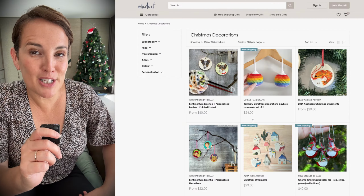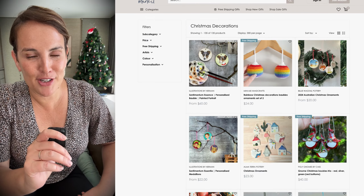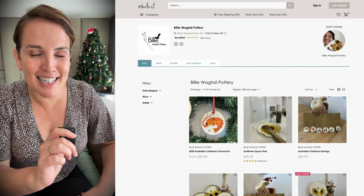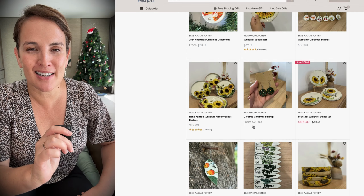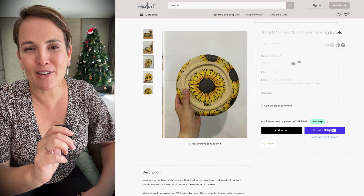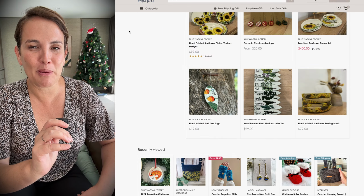My first pick is from the ceramicist Billie Wagtail Pottery. Now, I absolutely love Billie's creations. I've already had one of her mugs, I've already had a couple of her pieces, and I really love the paint detail that she does on each of her pieces. They've got such a beautiful organic feel to them, and you might have seen her very well-known sunflowers and also bees that she features on a lot of her pieces.